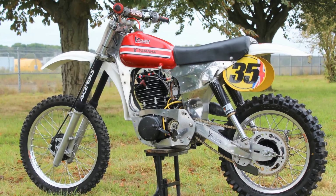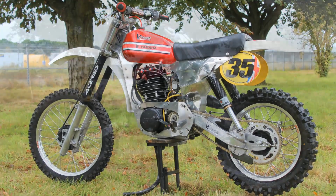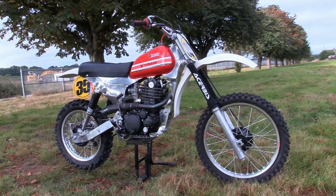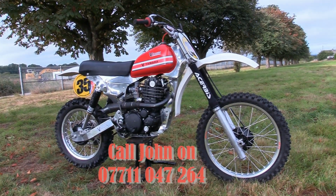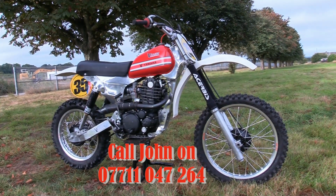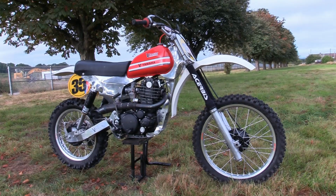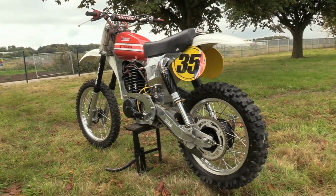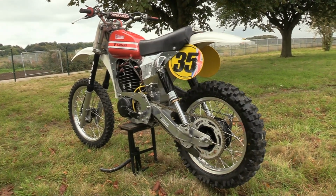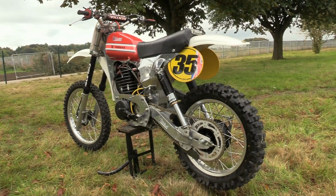But as I mentioned, John's now decided to let the bike go to make way for more machines to add to his collection. So if you think that this is maybe something that you might be interested in, then why not just pick up that phone and call John on this number listed here, because these rare and exotic machines are only appreciating in value as the years tick by, and this particular Hagon Yamaha is a truly fine example of the kind of innovative engineering that was taking place in the design and build of off-road motorcycles in the late 1970s.